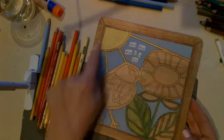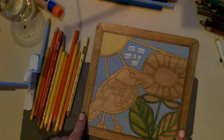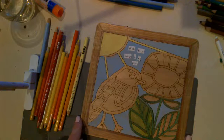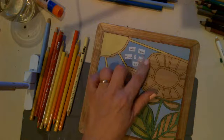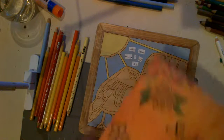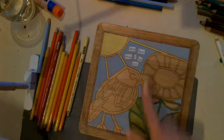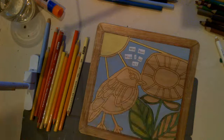All right, but I did this as a picture frame and I did the shading on that. So if you want to watch the other video on Go Find Your Happy or in the crafts, you'll be able to see a little bit more about it. Then I have a coloring mixed media book that's out on Amazon. It's this one, Stillness for the Soul. And I took some words out for decoupaging with Brave Wings I Fly.